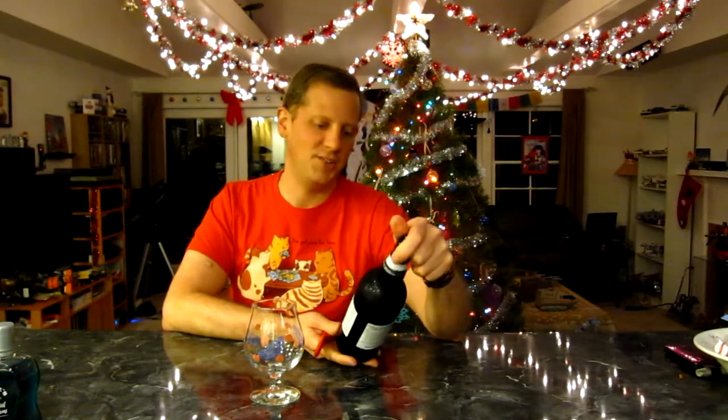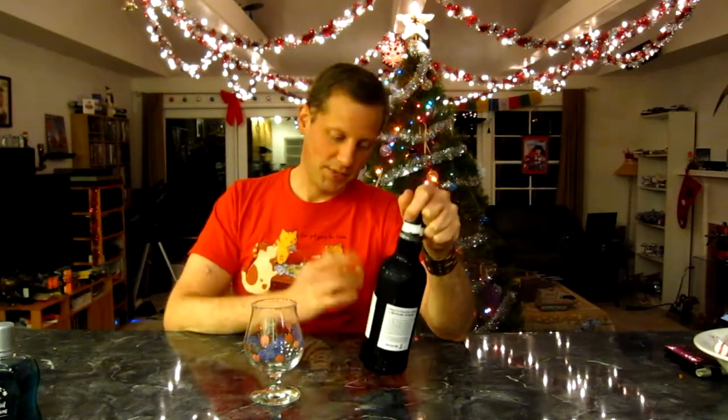Sounded very interesting. It had a holiday theme, so I thought it would be a good idea for the holidays to try something like this. This is the Merry Mischief Gingerbread Stout. It's a 9% stout with cinnamon, nutmeg, cloves, and ginger. It's 9% alcohol by volume, in a 22-ounce bomber. Let's go ahead and get this opened up into a glass, and I'll let you know what I think of it.